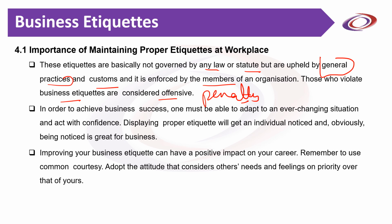And business etiquette is important because it creates a professional, mutually respectful environment. In order to achieve business success, one must be able to adapt to the ever-changing situation and act with confidence. If the individual is displaying proper etiquettes, it will get the individual noticed, and obviously being noticed is great for success. So it is very important in a social setting as well as in a business setting.